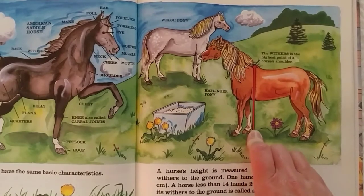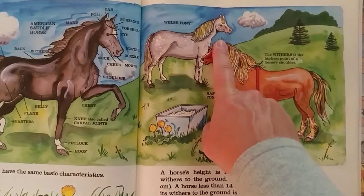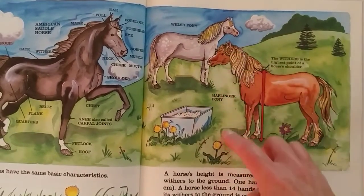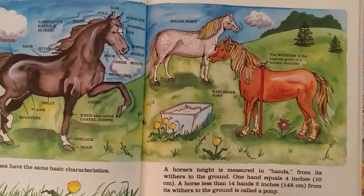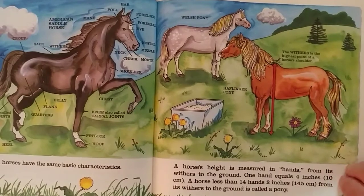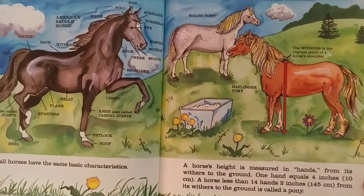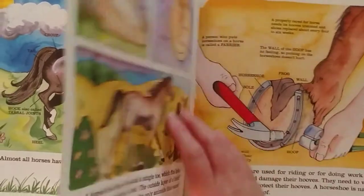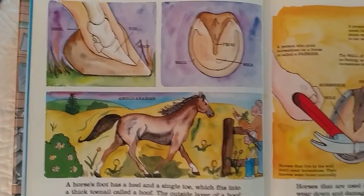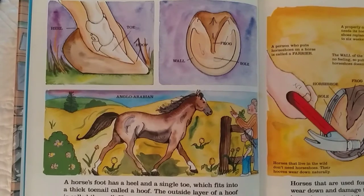Do you think it would be hard to get a horse to stand still and keep his head in a certain spot so you could measure him from the top of his head to the ground, like you do when you go to the doctor's office? So that's why we measure a horse from its withers. Kind of interesting. A horse's foot has a heel and a single toe.